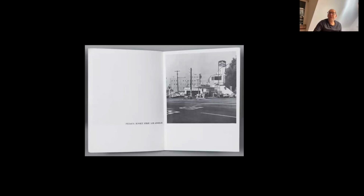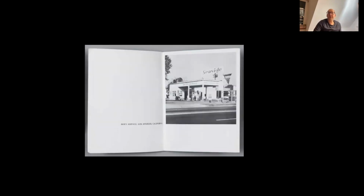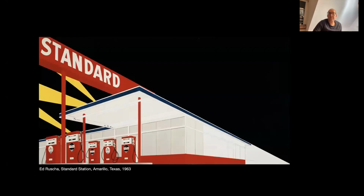And he made these twenty-six pictures of gasoline stations where there is nothing special about these gasoline stations. You can see them everywhere. And just this gesture of putting them together in the book, this is what constitutes the artwork here. And of course, Ruscha would continue on this trajectory, looking at very candid, everyday, mundane things and working them into paintings.